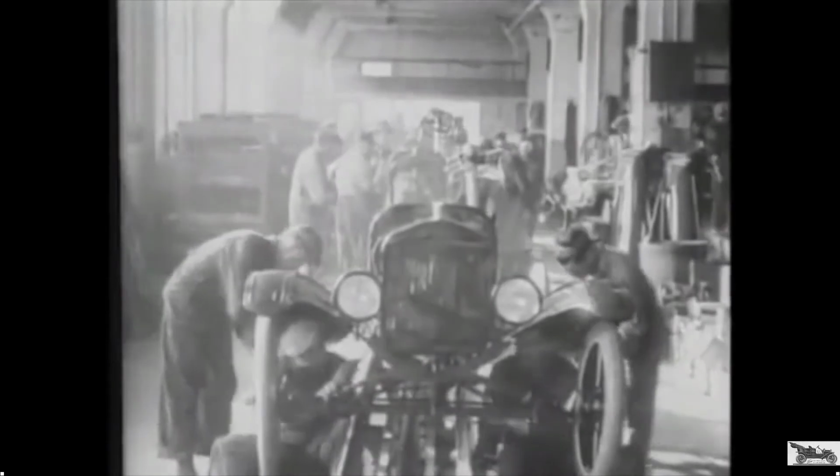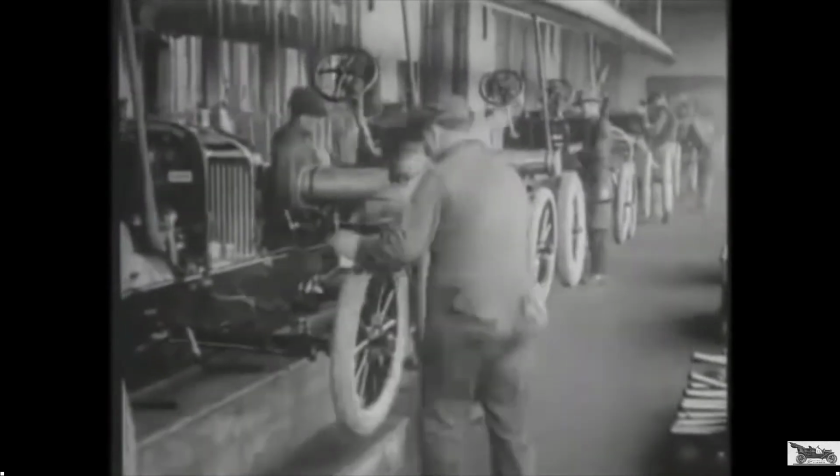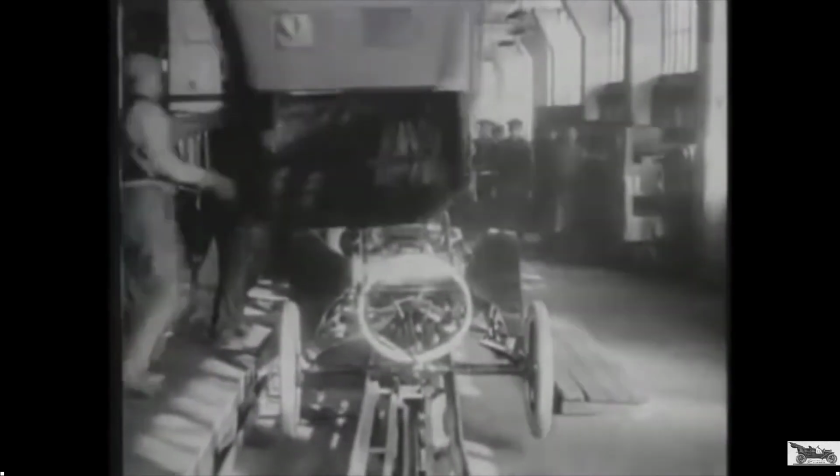The first Model T used very advanced technology, such as steel with vanadium for greater strength. This has allowed Model T components to still work even after 80 years of manufacture.